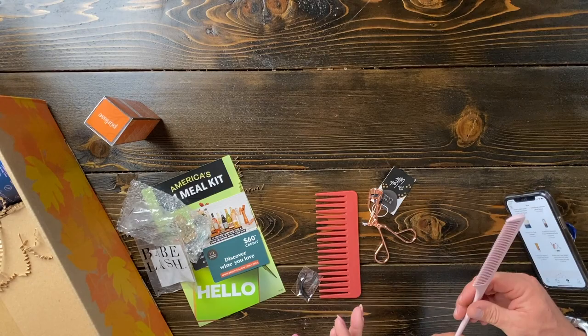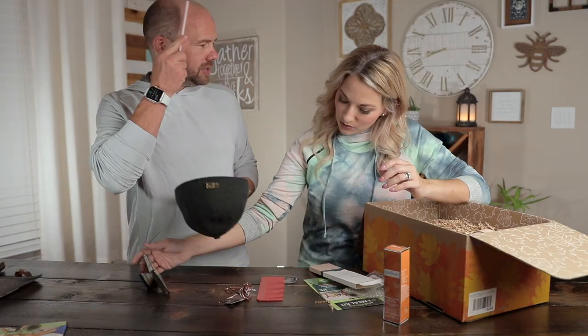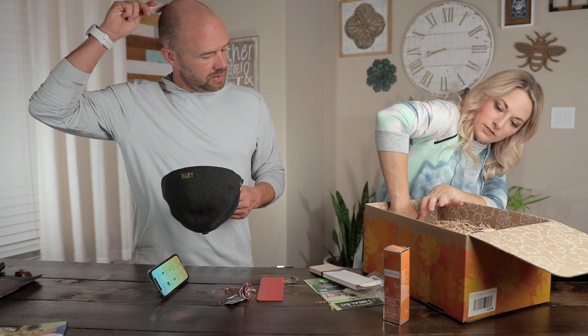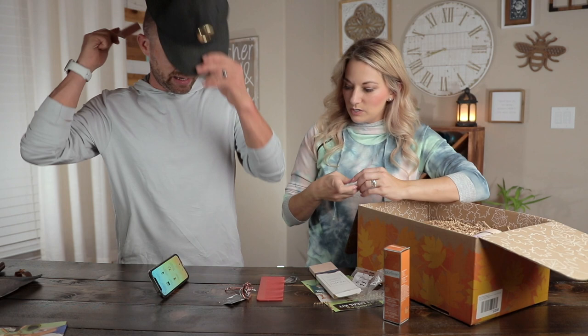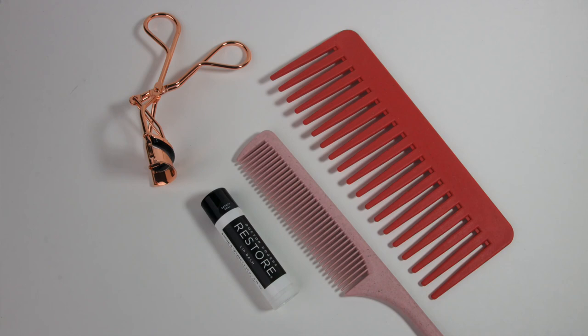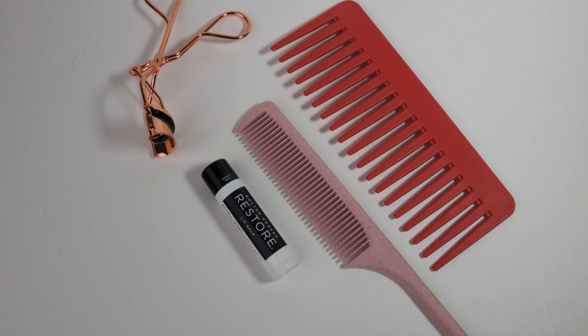These are two different combs. That's nice. Is it working? Oh, here is the other. You're not even paying attention to me combing my hair. It feels lovely on my scalp. This is the Restore Lip Balm. So you have the Babe Lash Pro Lash Lifter, the Dr. Rogers Restore Lip Balm, and the Zoe Aguilera eco-friendly comb set.